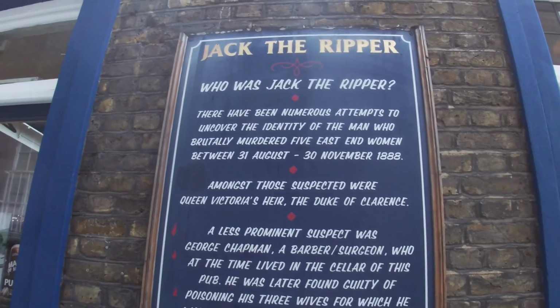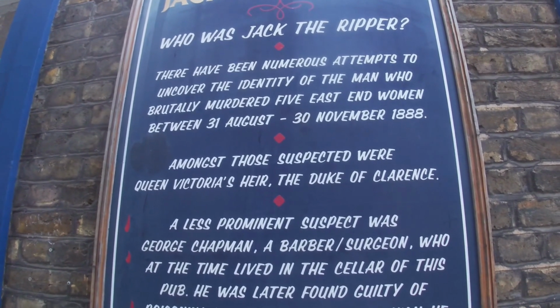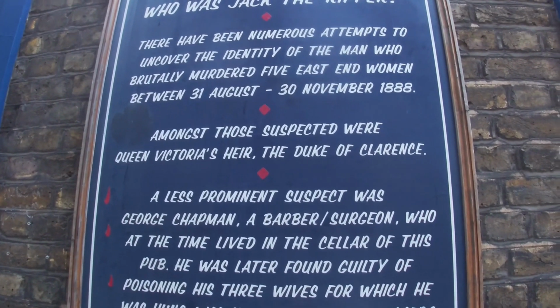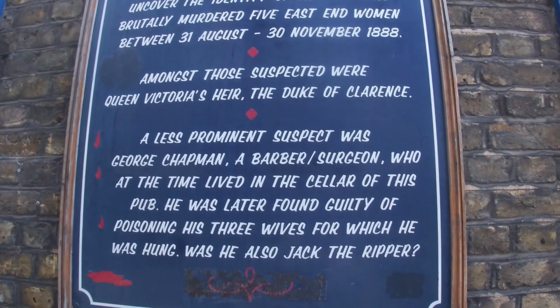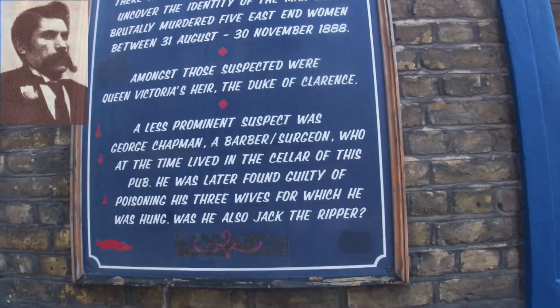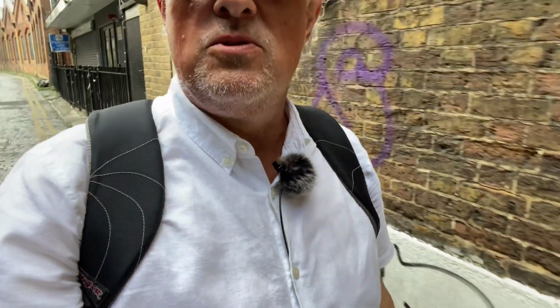Who was Jack the Ripper? There have been numerous attempts to uncover the identity of the man who brutally murdered 5 East End women between the 31st of August and the 30th of November 1888. Amongst these suspects were Queen Victoria's heir, the Duke of Clarence. A less prominent suspect was George Chapman, a barber surgeon, who at the time lived in the cellar of this pub. He was later found guilty of poisoning his 3 wives, for which he was hanged. Was he also Jack the Ripper?